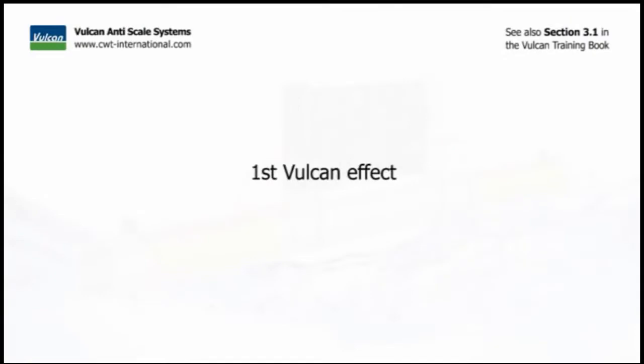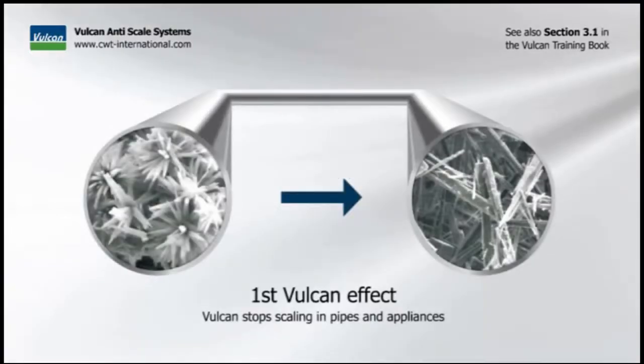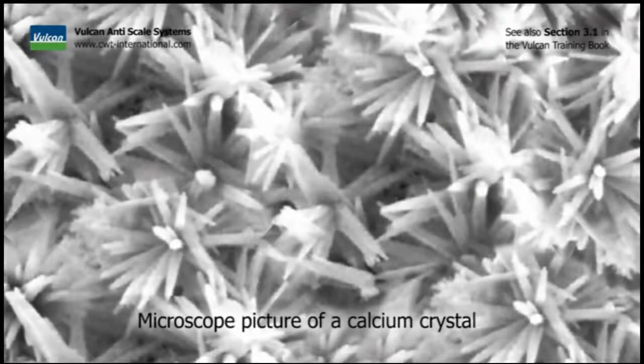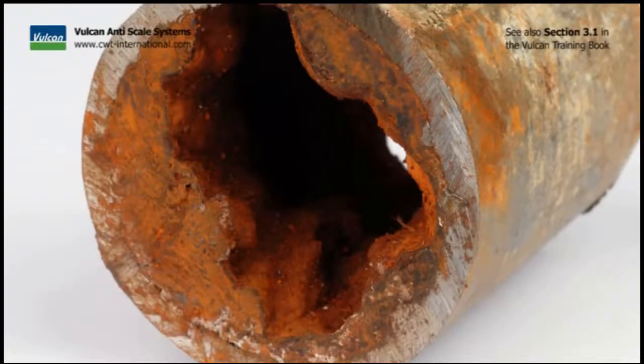The first Vulcan effect. Vulcan stops scaling in pipes and appliances. Without the Vulcan water treatment, the scale particles in the water form chaotic crystals. They have many sharp endings, as you can see in the photo. In this structure, the crystals attach to each other and to any surface. This way, scale is forming.